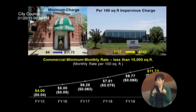The commercial tier is based on total square footage of impervious area, again, the building and pavement areas. The current monthly rate is 4 cents per 100 square feet. Properties with less than 10,000 square feet of impervious area pay the minimum rate of $4 per month.